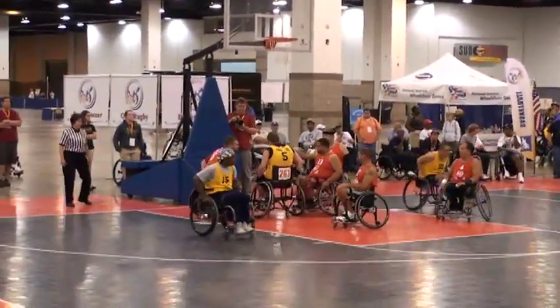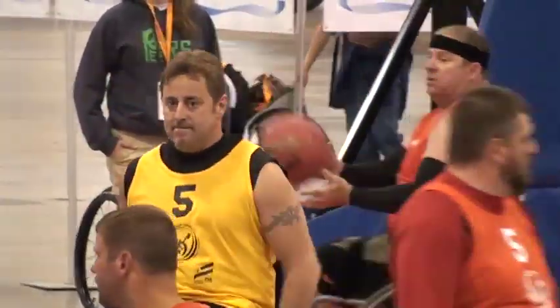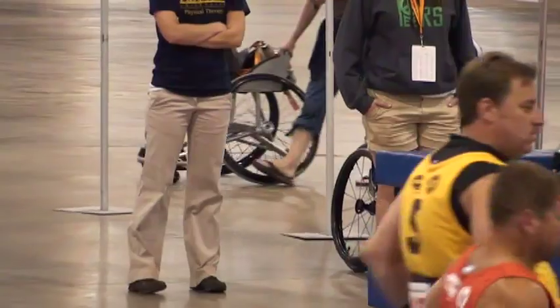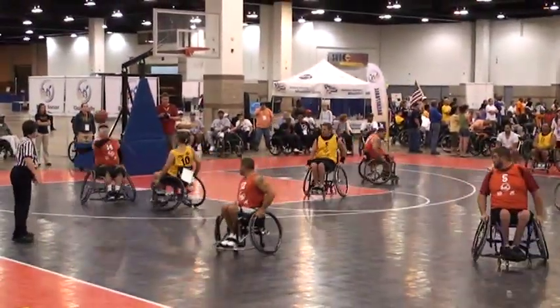And back to the action, as O'Brien gets into the paint, puts up a layup. This deficit has been cut, down by 1 point, 29-28. The red team with a slight lead. Gold team trying to get back into this game.